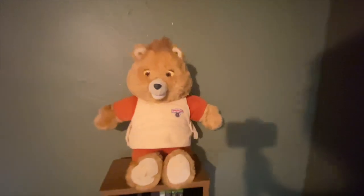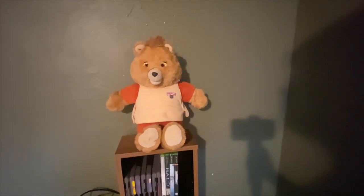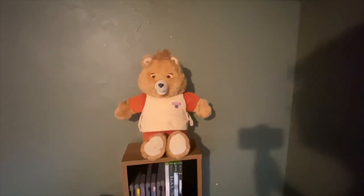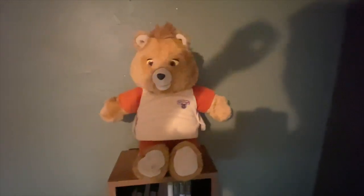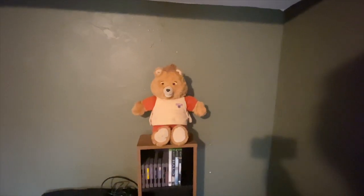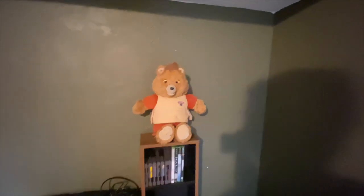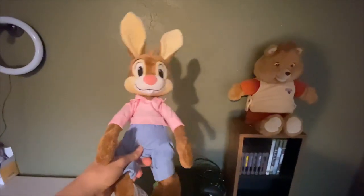And then there's Teddy Ruxpin. That's kind of like a flashback to when I got him in vlog 8. Honestly, I'm sad that it doesn't work, but I'm glad I have one at all. I know some people think he's creepy, like the Nostalgia Critic and stuff, but I like him. So I just bring my most meaningful stuff here. And I have a Brer Rabbit plush because that's literally worth like $300 on eBay now.